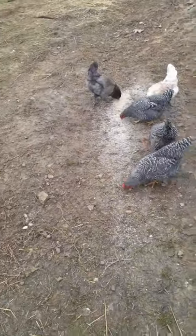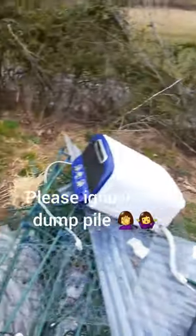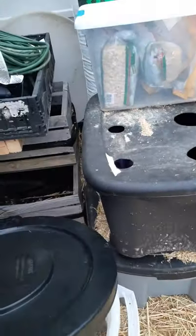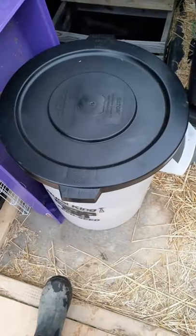We feed them organic, non-GMO feed. We mix their scratch in, and they get dried mealworm treats, which we keep in this tote to keep it critter safe.